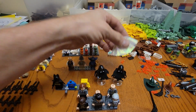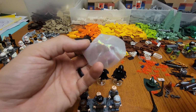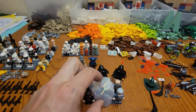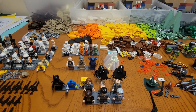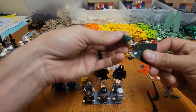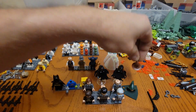Now this is a funny one. I threw this in the junk pile initially, not knowing what it was, and as I looked up the Harry Potter Hogwarts set that I have here, this is actually the invisibility cloak. So it just kind of goes over them. So that actually is a Lego piece. Kind of interesting. I should mention I have McGonagall here, but only her head and her hat and her green cape. The rest of her is missing. And I do have the Sorting Hat. So that's kind of cool too.